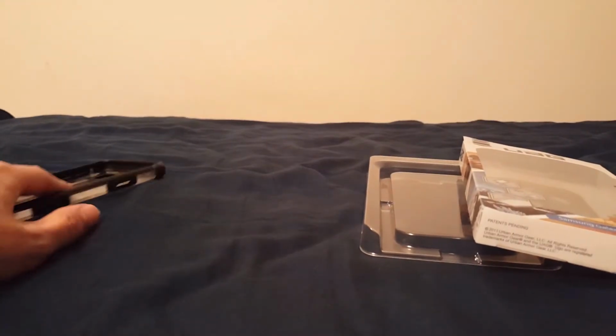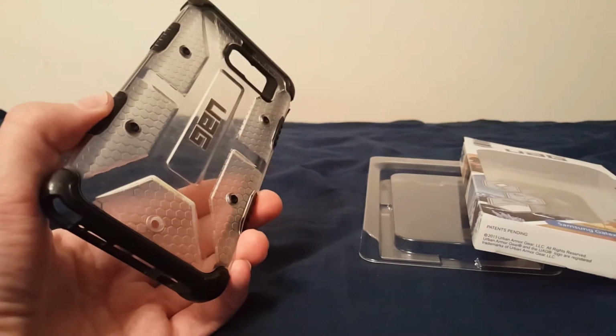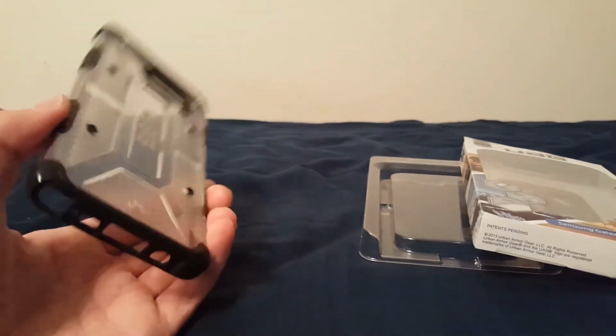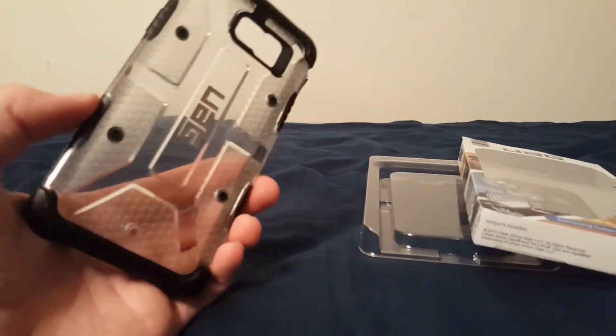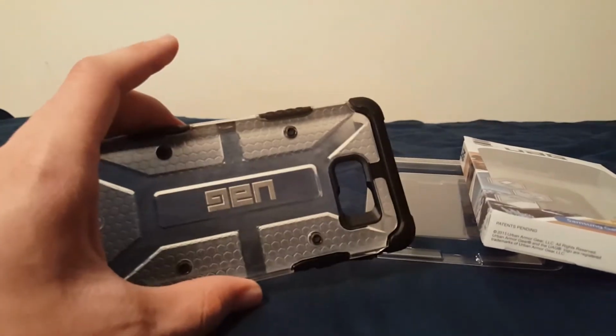Okay, so this is the one that's my favorite. This is the one that's been beaten up the most, that's been used day to day for about 9 months, and I already took it out of the box because I don't want to waste your time. It's the UAG. You all know how much I love UAG cases. I have a lot of different UAG cases. You know, I have 2 on the shelf over there. I have a blue one and a white one, and then my dad has an orange one on his Note, and I'm basically going to be getting the whole lineup for the Note 5.